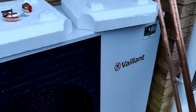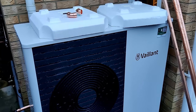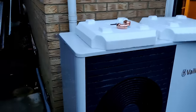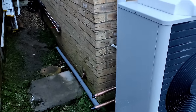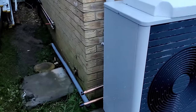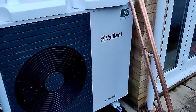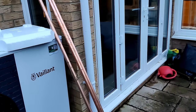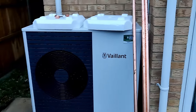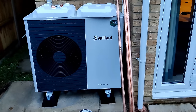This is where we're at on day 3. They informed me that they are still outstanding a few bits. Obviously the external lagging is missing several meters, so they can't finish that bit of the job. And they are missing now the antifreeze valves, which is also a problem for connecting. But otherwise, now the cylinder's here, expansion vessel's here, and the rest of the bits and bobs showed up today with the City Plumbing delivery. So it's time to just crack on and finish the last bit.